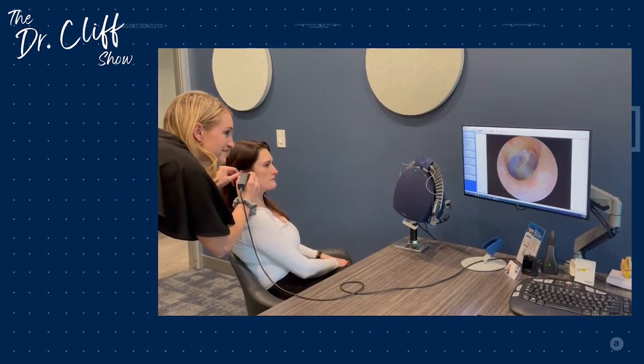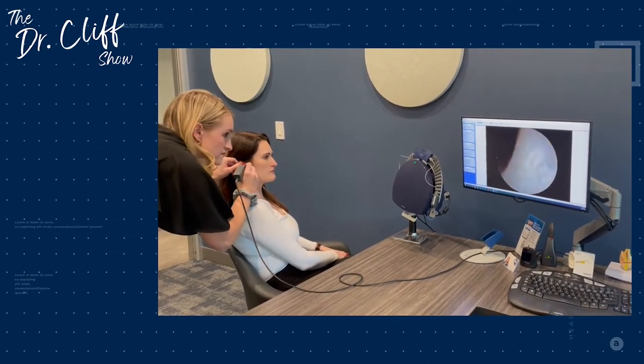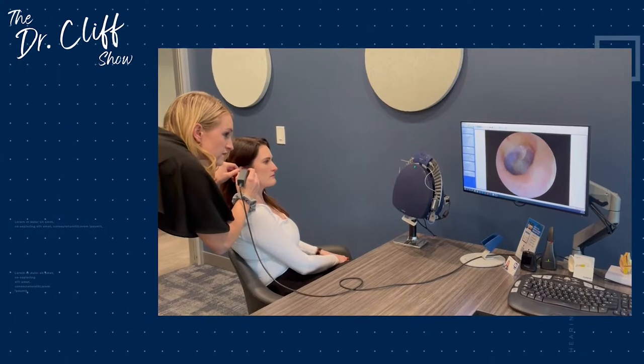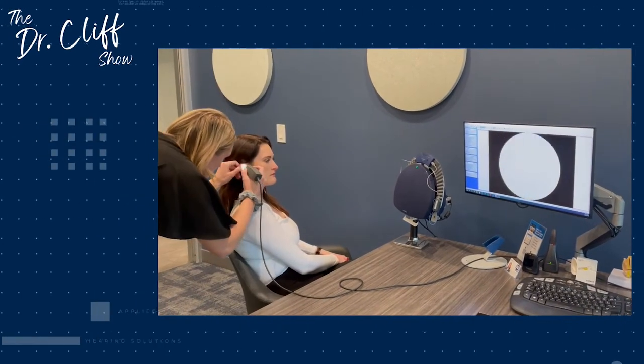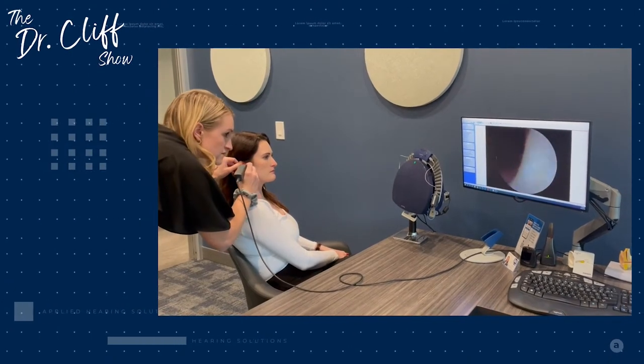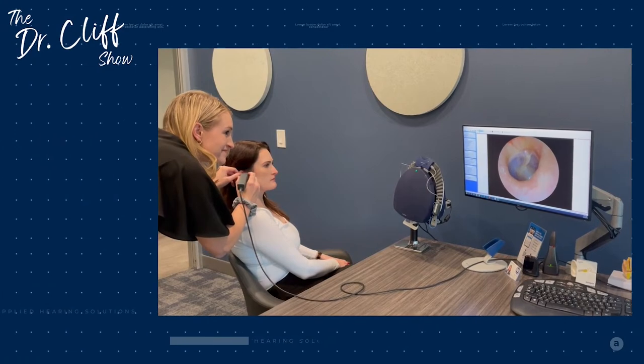Where we're actually showing that video to a would-be patient inside of our clinic and to let them know, okay, yeah, see here, there's your eardrum. It looks nice and healthy. Yep. And the other thing here is that once we get in there, the push buttons on it allow us to take a snapshot of the ear canal that we can save for future use.